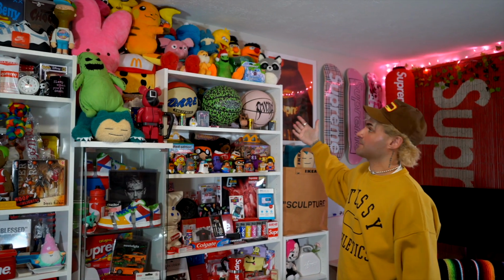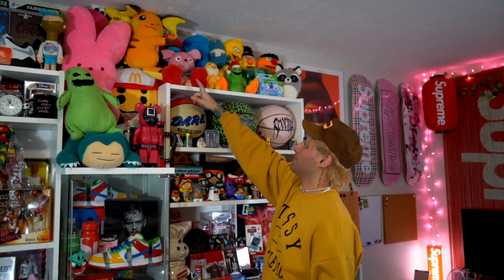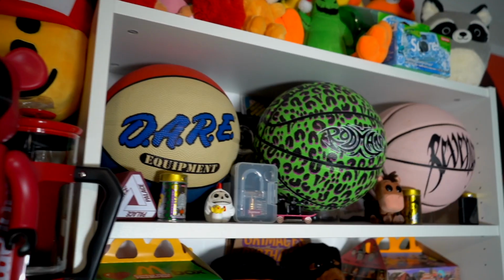Now to the last cabinet, we got a ton more plush up here with some calls and just random Pokemon figures. Snorlax is my favorite, so we got the Munchlax. This reminds me of my mom's dog, so I had to get that too. I love that.